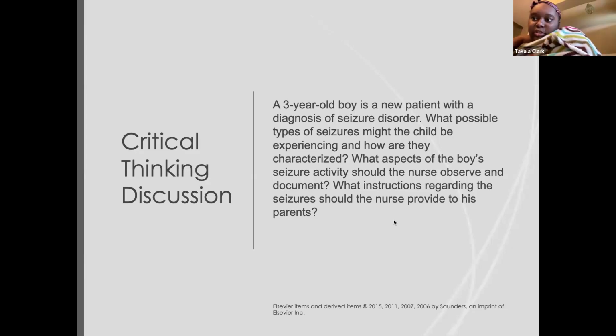Absent seizures, general. So let's start with what is an absent seizure? What are you going to see that kid do? Stare out into space or blink. Yeah, good. So they're going to kind of be staring off.